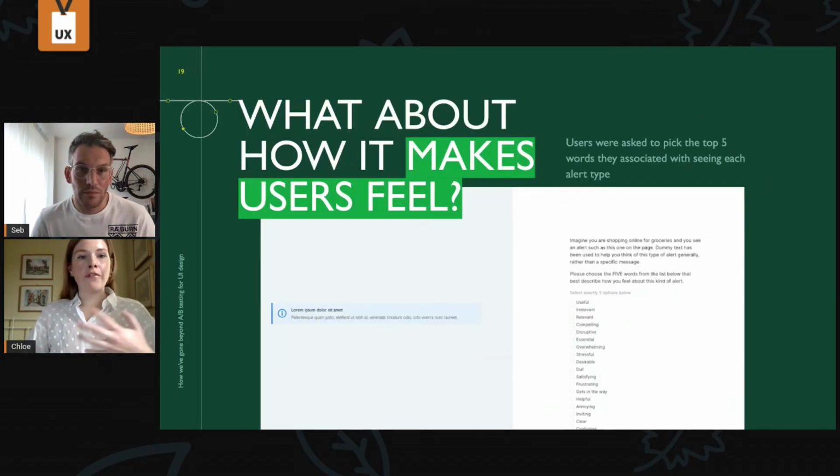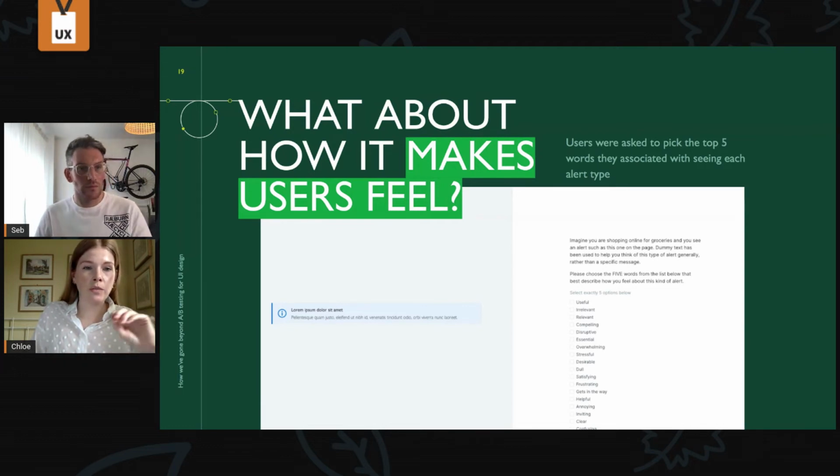And so we wanted to go even further and understand more deeply how each of these alert statuses were really making our customers feel. So once again, we showed each of the alert status types to users without a message inside, and we asked them to choose 5 words from a list that best described how they felt when they would see this type of alert.